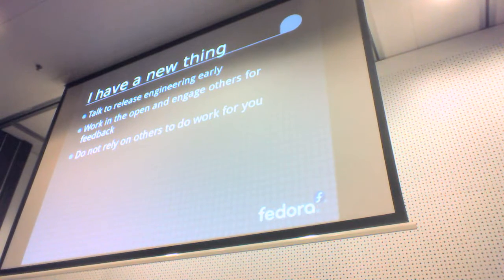You want to talk to release engineering, and you want to talk to release engineering really early. I'm going to go over why that is, but that's probably one of the most critical things that you need to do: engage with release engineering really early in the process. And the more invasive and the more new and the more different it is, the earlier you want to engage release engineering. If you write a whole bunch of stuff and say, here's my thing, use it, and we have zero way to actually integrate it into our release process, we're going to have problems and we're going to clash, and it's going to take 2 or 3 times longer to get it into Fedora than it would if you engage with us early.